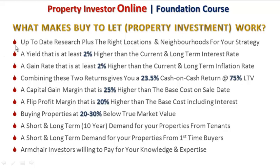The first point is up-to-date research, and by up-to-date I mean up-to-date. You constantly have to be researching the buy-to-let or property investment market. You can't do research today and then put it in a filing cabinet. You need to be constantly revising and looking at changing market conditions. Plus the right locations and the right neighborhoods for your strategy.